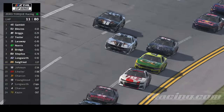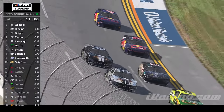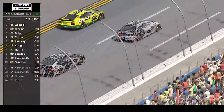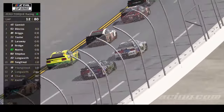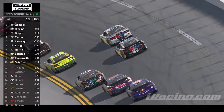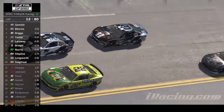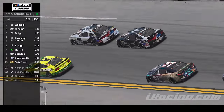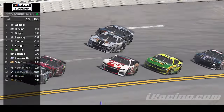Look at Ted Gamble Jr. though. Or not Ted Gamble, Craig Bridge Jr. 2 juniors got mixed up, but no problem. They're going to go to the front together. Shake and bake time. The 2 teammates on the outside. Team Bridge trying to work it. I believe they're teammates. Trying to work their way to the front.